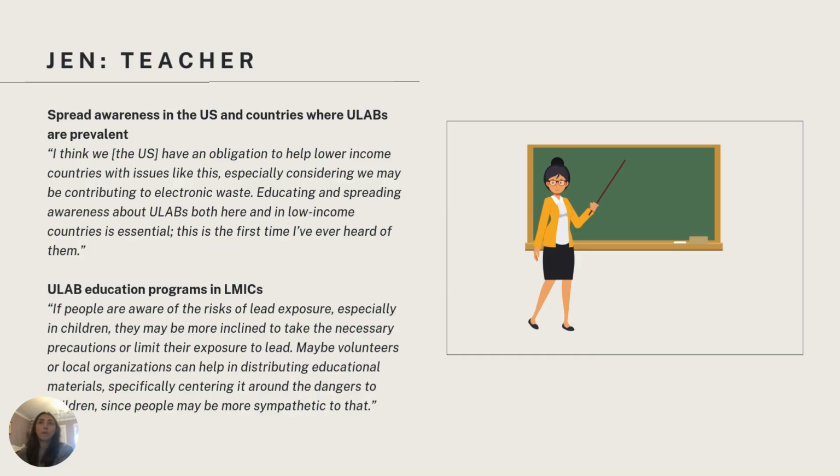She expressed to me that this was her first time hearing about ULABs and she didn't even know that there were these sites with mounds of electronic waste that people were repurposing and attempting to resell. So her main focus was educating people in the US and people in low middle income countries to practice safer electronic waste disposal.